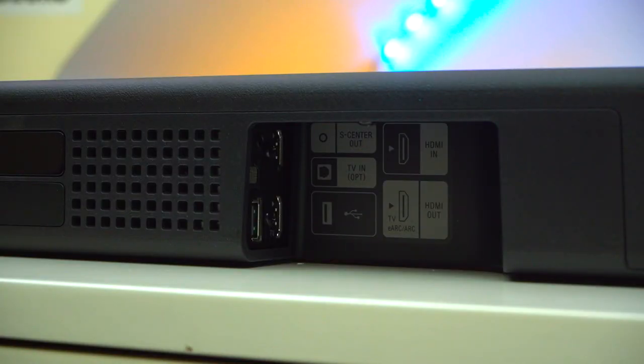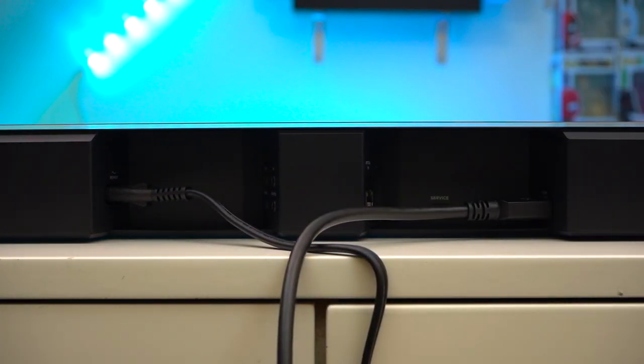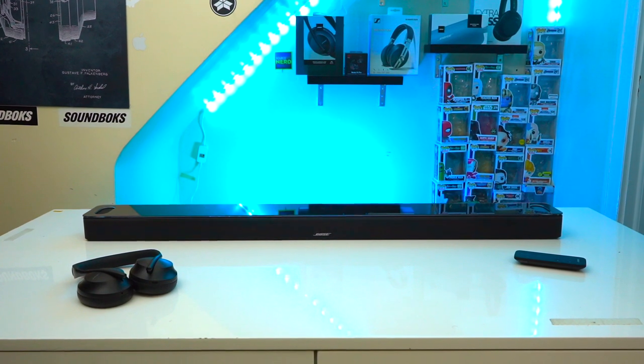Now, continuing on the topic of ports, all of these soundbars have an HDMI out port that has support for both ARC and eARC. So as long as your TV also has eARC support, then you're going to be able to fully enjoy your uncompressed Dolby Atmos content or any other uncompressed audio format. But unfortunately, the Bose is the only soundbar here that doesn't have an HDMI in port. Now, the Bose is definitely geared towards someone who is going to strictly stream their content from their TV. Whereas with both the Sony and Samsung soundbar, you can always plug in a Blu-ray player or gaming console if you wanted to.